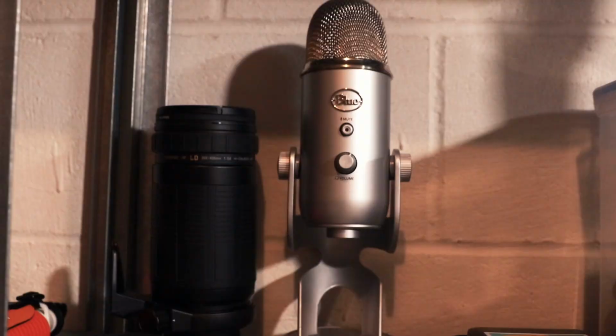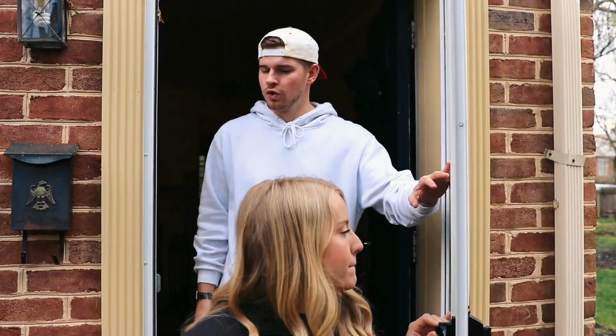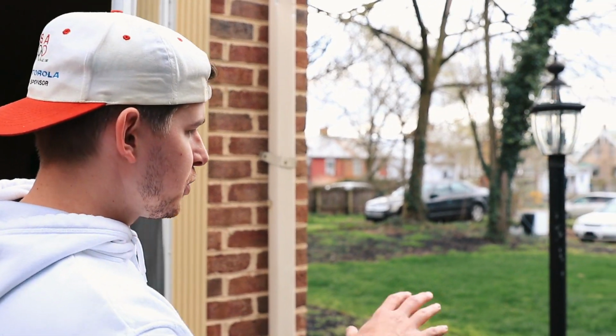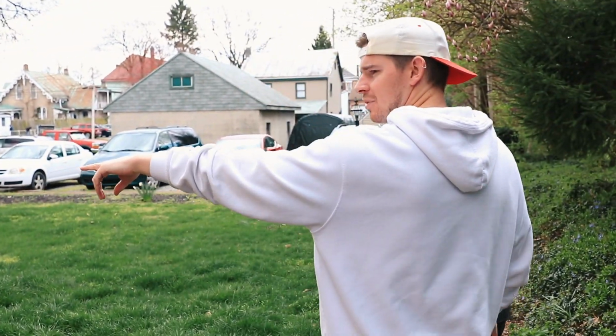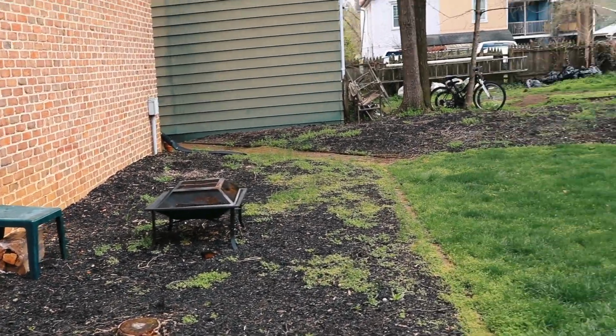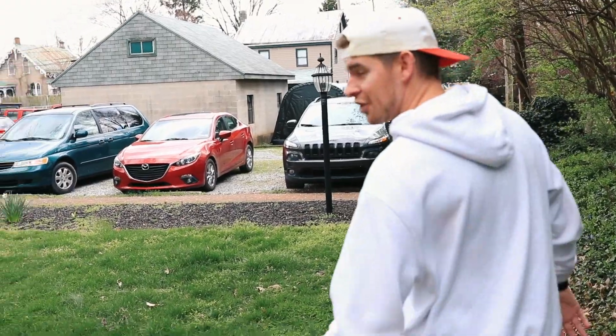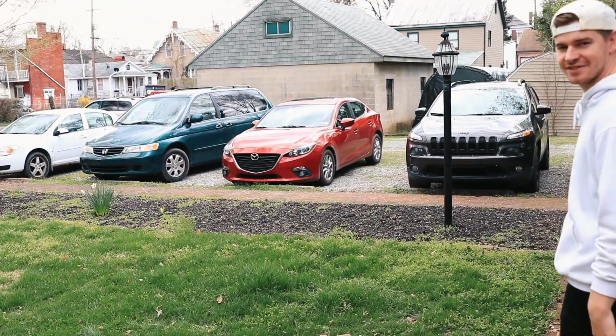Okay, let's go out to the cars and the yards. This way. Right back here is our little tiny yard. We've had a few movie nights, some bonfires. We've got our fire pit over there. Always roasting some s'mores. And over here we've got our cars, all four of them. Just kidding, we only own two. But Ted owns six, so, you know.